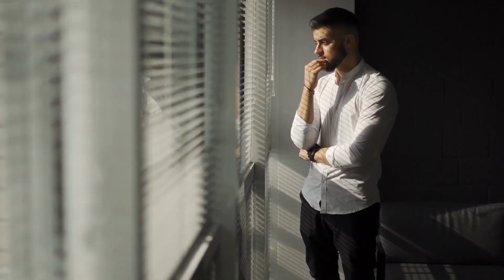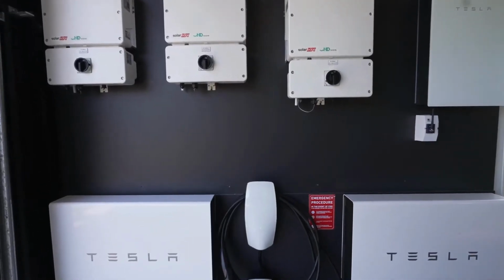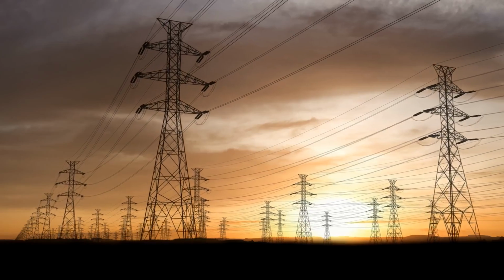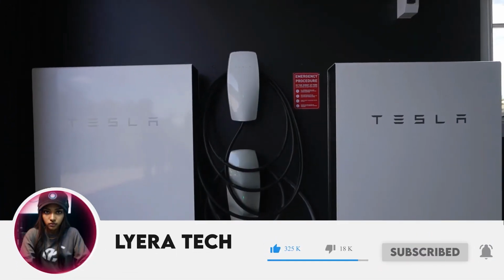Today we're diving into a topic that's super important for anyone thinking about backup power home batteries. With power outages happening more often, having a reliable home battery can give you peace of mind.